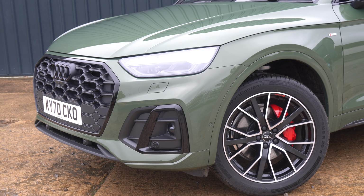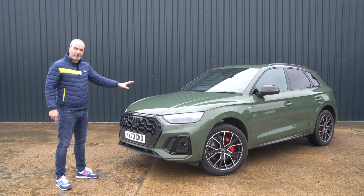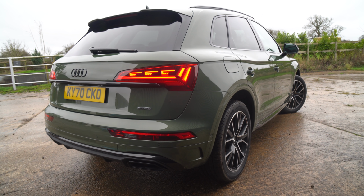we'll go through the spec and talk about what this car is and then take it out for a quick drive. This is going to be a one-take video. I have the car for about 45 minutes, so it's not going to be anything special. It's just going to be my first impressions on this new Q5.